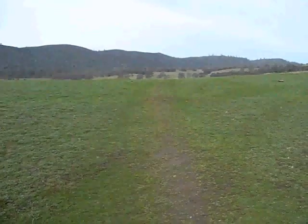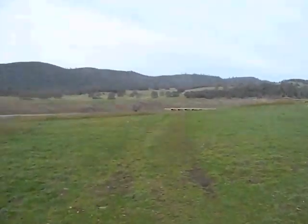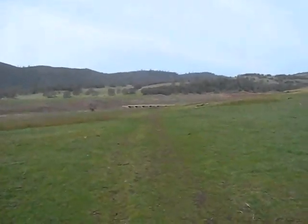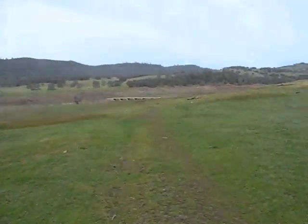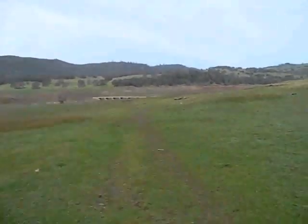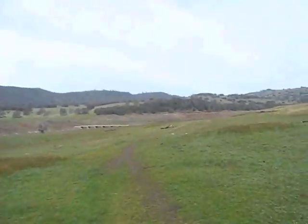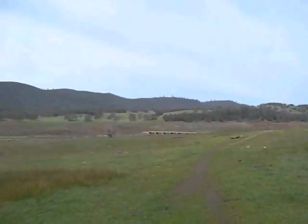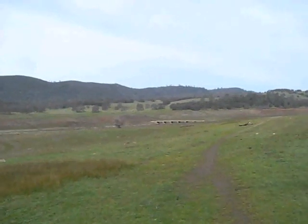Rise might be a view of the South Fork. Drum roll, please. Oh, this is totally cool. So I did this other video of the Monte Vista Trailhead, and that right ahead is the bridge that I was looking for. Normally it's covered up with water.